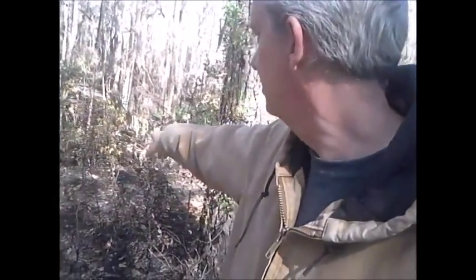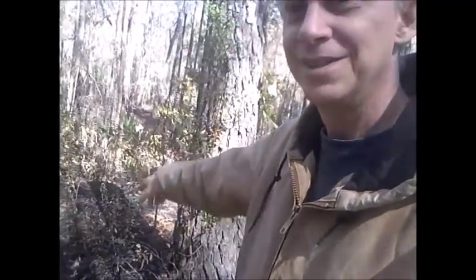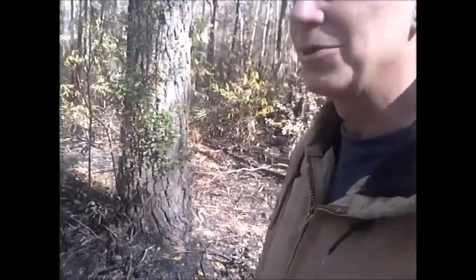All that green, lush forest. Look at that. It's beautiful. And then I'm going to swing around to black and brown forest. This is a result of a controlled burn that we witnessed the other day.